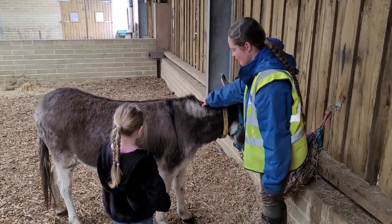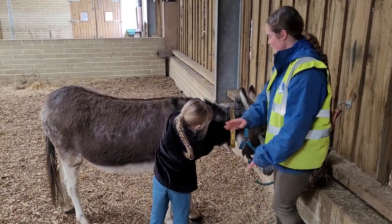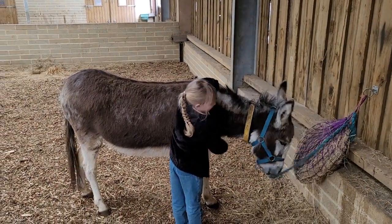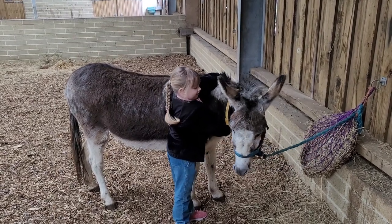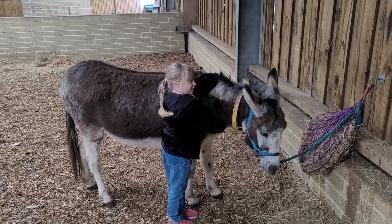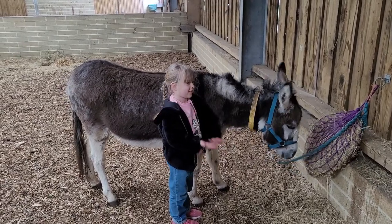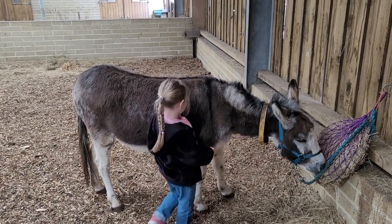Put your left arm over her neck here, and your right arm under her neck here, and then you can give her a hug. You can go in closer, that's it. Give her a nice big hug. Good job. You can go in even closer if you want. Oh, that's lovely. Well done. China likes hugs. You've done a great job. She's a lot cleaner now.